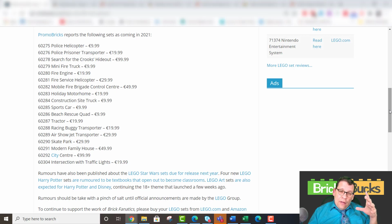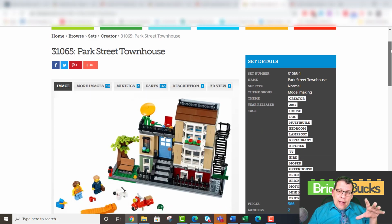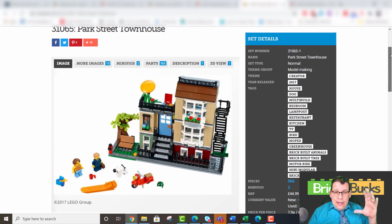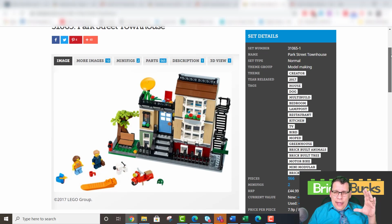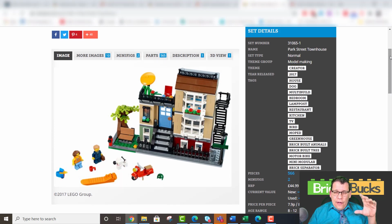It's the same price point that the Creator 3-in-1s have right now. So, if you were to go to Brick Set right here, this is not that set, but this is a set that is at the same price point. So this is the size and how many Lego pieces that you'll actually be getting. This set has 566 pieces, which isn't bad. I like everything that's 100 and below, but usually between the 40 to 70 price point, that's the sweet spot for me.